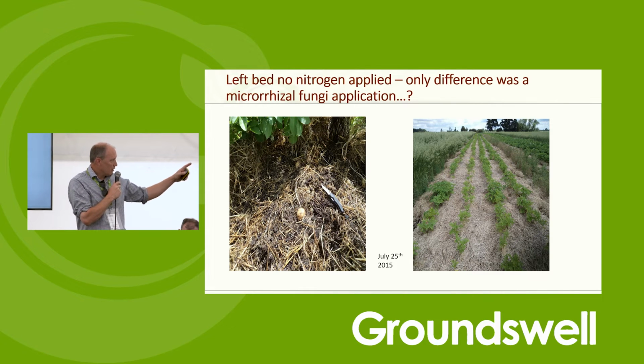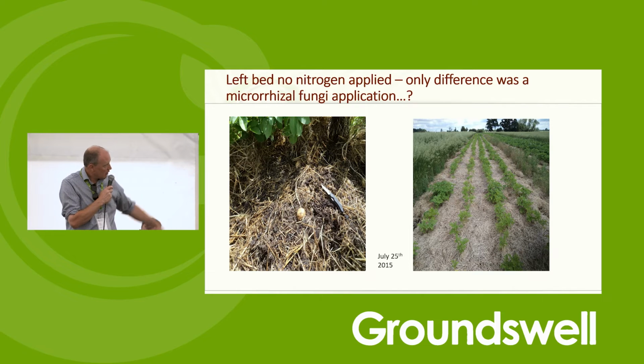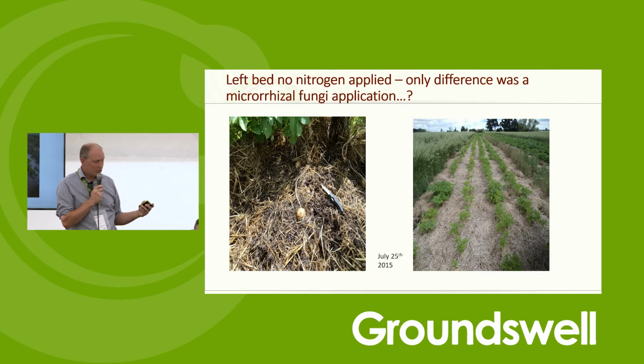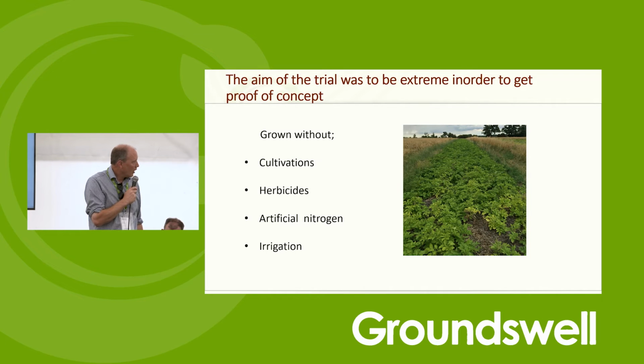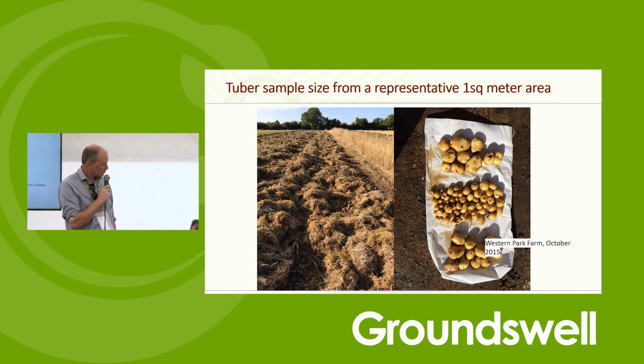This is showing a bit further on in the season with the tuber starting to form on the surface, and you can see there the bed where we did use the mycorrhizal fungi. Actually, I don't think it was benefiting the potatoes. I think it was just the inaccuracies in the dung spreading. As I've said, the main thing was to eliminate all the main things that would normally be used for potatoes, just to see how far we could go and get proof of concept.